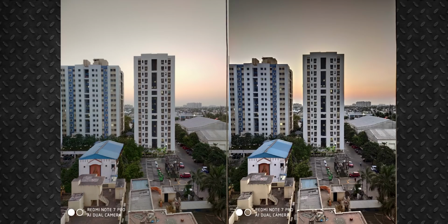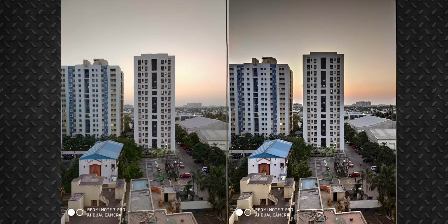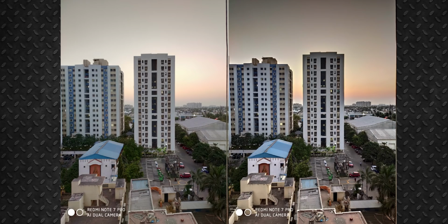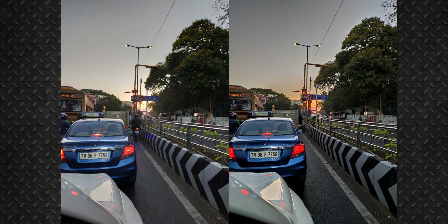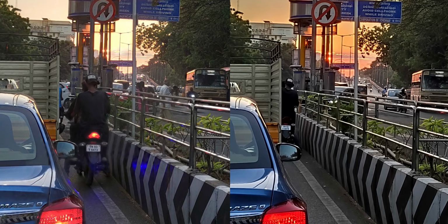And in some extreme cases, especially during sunset and dusk, the dynamic range is also better on the images shot using night mode. Here, the orange color is perfectly retained on the night mode image, while on the HDR photo, it's slightly blown out. There is some loss of detail.